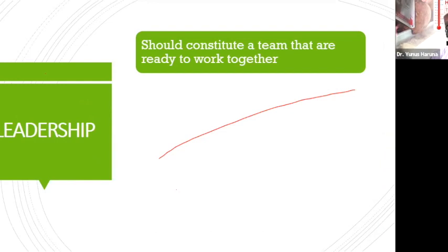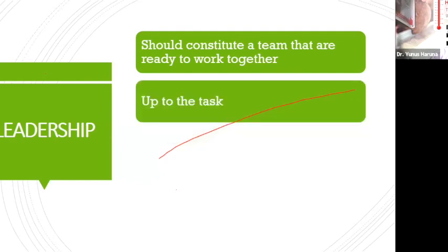So leadership is not an individual team, it is a collective team. We have to get an executive that will lead us, and this executive must work together as a team, and then try to understand themselves and try to make us members also to understand them so that we can work together in order to achieve what we want to achieve. A good leadership is that leadership that is up to the task.